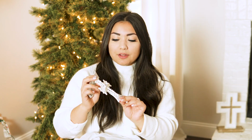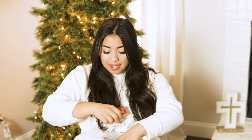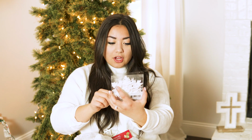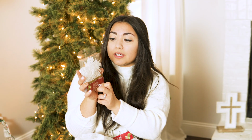This isn't my favorite style of cross, but I do like the snow feel. So I did pick up a couple of these. And then I also got this 6-pack of snowflakes. I thought these were really cute. It comes with 6 per pack, so that's a really great deal. They're obviously pretty thin, but I think they're perfect for what they are.